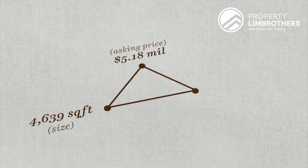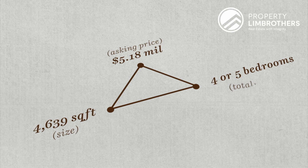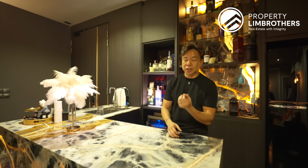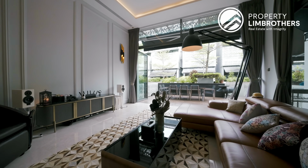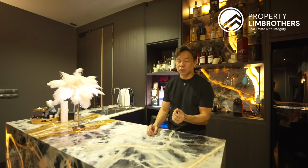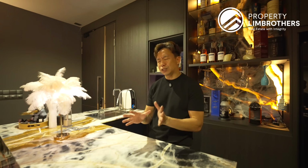You can easily configure it into like 4 to 5 bedrooms, including the basement. You have 5 different levels. On the other hand, this is a freehold status. And most importantly, you have a combination of that freehold versus 1,100 PSF entry price. Now, the entry PSF is extremely important as well. But for today's context, let's just talk about quantum.